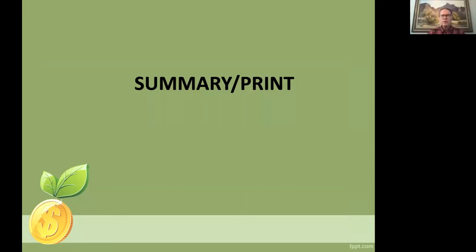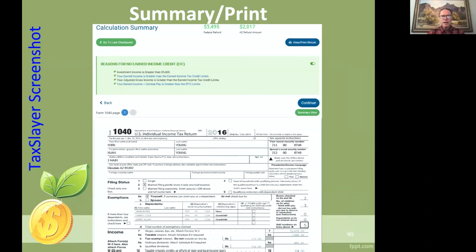Finally, after you've done the state return, it takes you to the summary print page, and this is what it looks like. It will actually show you a 1040 form for that client, and you can look through and see where all the information is put. You even have the option to see page 1 or page 2. You can select it.